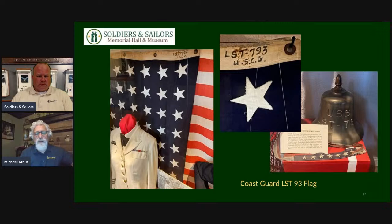We also, if we look on the right-hand side, there's the bell from LST 793. And the little strip that you see is the commissioning pennant, which is also a flag. It's a tiny strip that was ceremoniously used when the ship was commissioned. So that goes along with the flag that we display in our Coast Guard display.